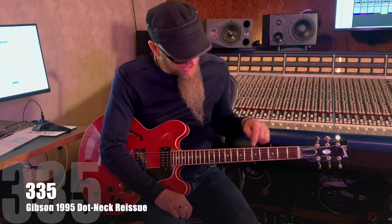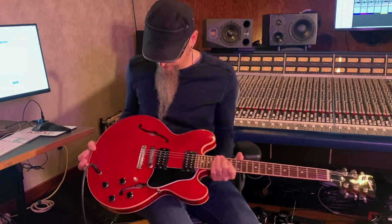Okay, the next guitar is a Gibson 335 dot neck reissue. This guy was made sometime around 1995. And I bought it in, I think it was 98 or something. So I've had it since then.